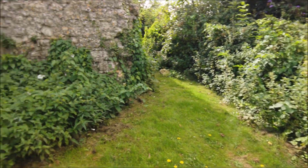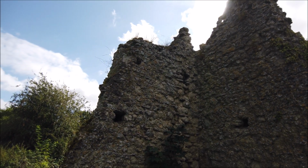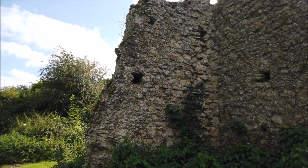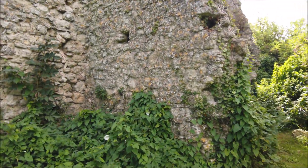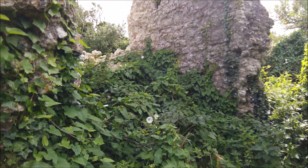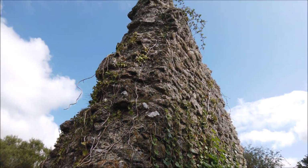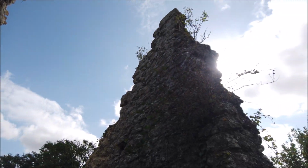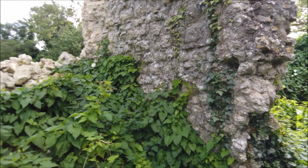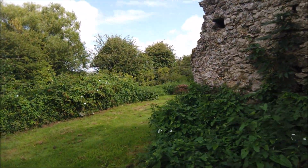And the best thing about it is it is on a cycle route through Romney Marsh, and I thoroughly recommend, if you do get an opportunity whilst you're in the area, you should totally check this place out, because yes, it's small, but it is history, and its ruin, I think, is perfect if you wanted a little photo shoot. If you want a little photo shoot, I'd say come here.